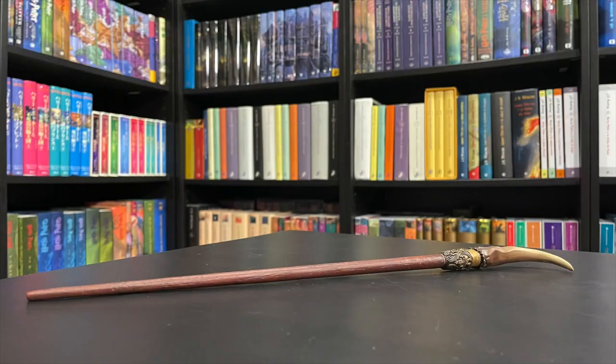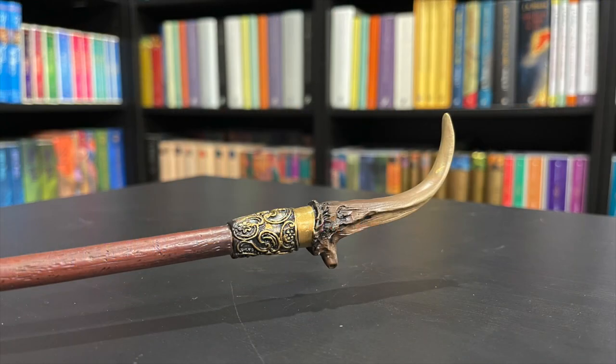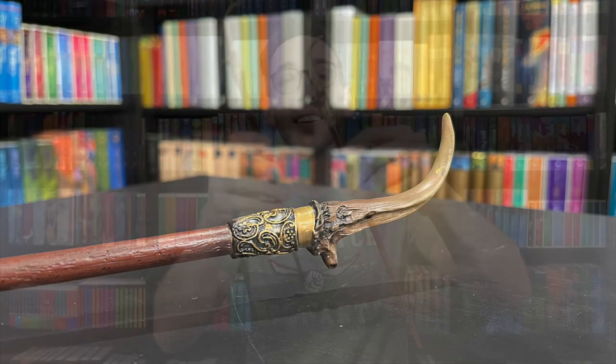Okay, I would not know that this is not a Noble Collection wand. I mean, maybe looking at some of the paint mistakes, this isn't something that Noble Collection would put out. Design-wise, side by side, it's almost as if this is from the same mold. Look at those wands. I mean, right now I'm confused which one's real.